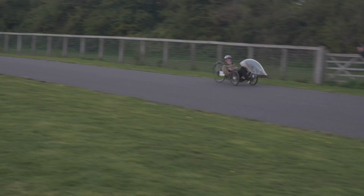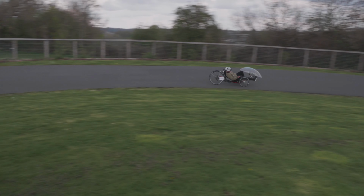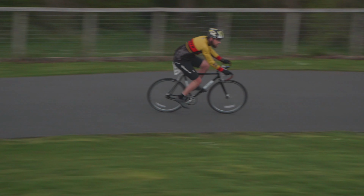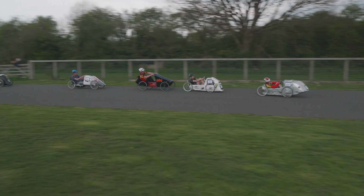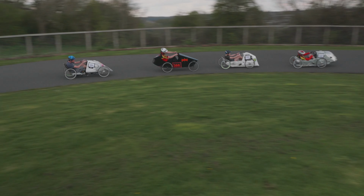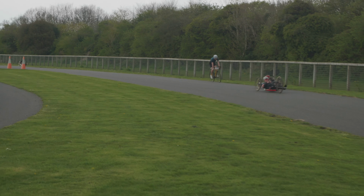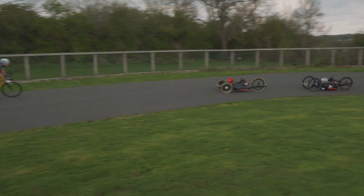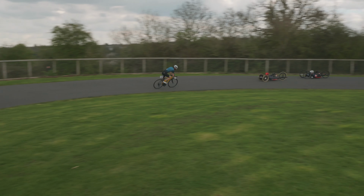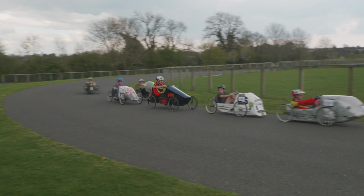Here we are reaching the fastest turn. It does feel scary at high speed, and the angle of the turn does not feel natural, but it causes no trouble to the riders, even the fastest ones. The pedal car train is still going strong.